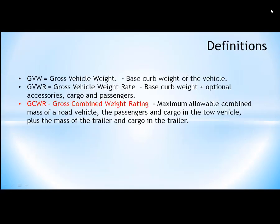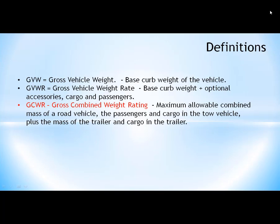So here are some definitions. GVW is gross vehicle weight, the base curb weight of the vehicle. GVWR is gross vehicle weight rating, which is the base curb weight plus optional accessories, cargo, and passengers. The GCWR, gross combined weight rating, is the maximum allowable combined mass of a road vehicle, the passengers and cargo in the tow vehicle, plus the mass of the trailer and cargo in the trailer. And that GCWR is what we're looking at relative to determining the obligations under DOT.